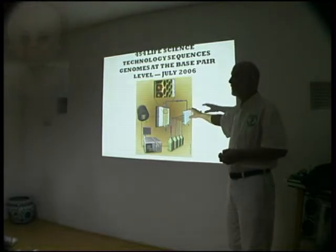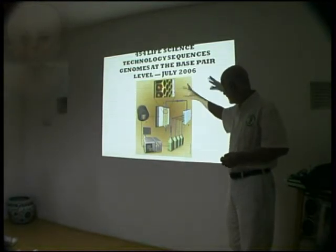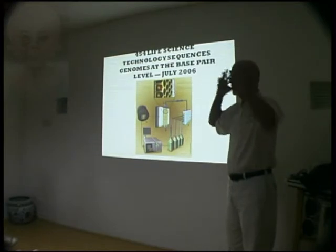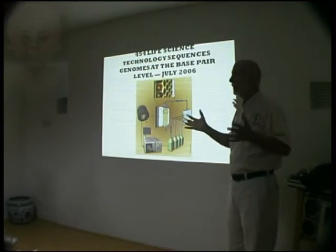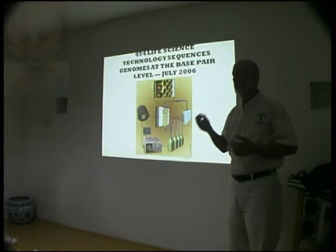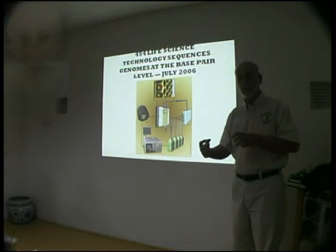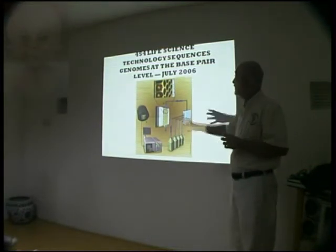A company called 454 Life Science announces that they have a technique for doing it. I'm not going to go into it. It doesn't matter. It's impossible. It's incredible. It's unbelievable how they do it. But they do it. They can pull it out. They can disassemble DNA base pair by base pair. It's just simply astounding, and then tell you what you have. Next slide.